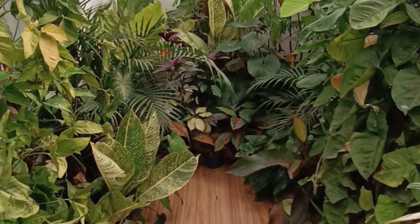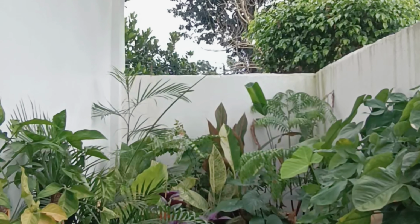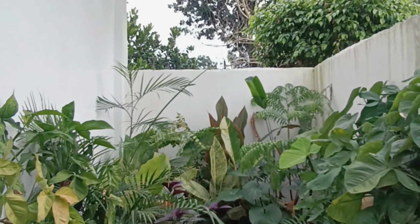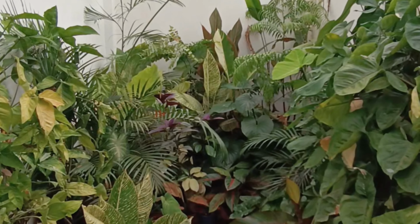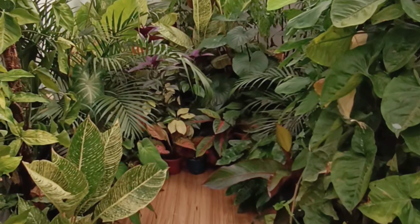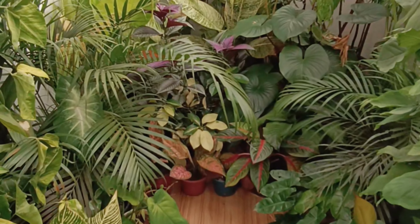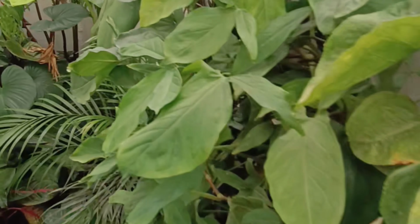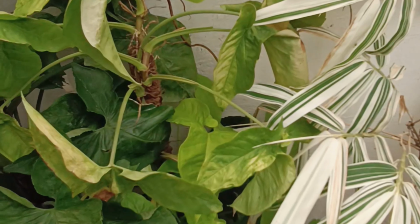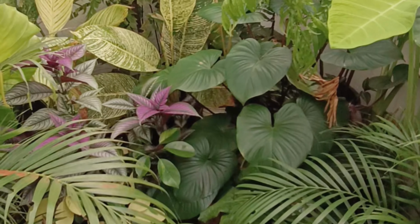This is the spot, and this is dominated by white walls, and it has a bright semi-direct lighting because some of the plants can be exposed to direct light a few times in a day. And these are the plants. I counted all the plants here to be around 66 spots, and mostly different plants.